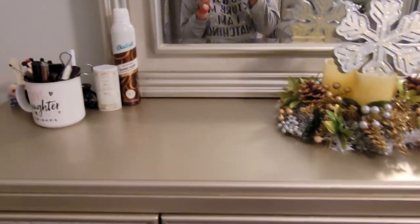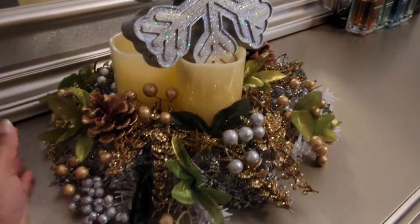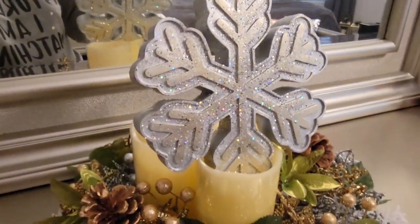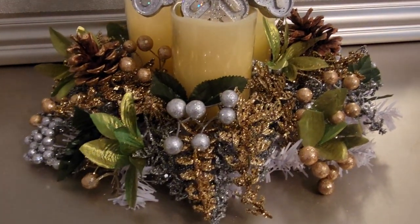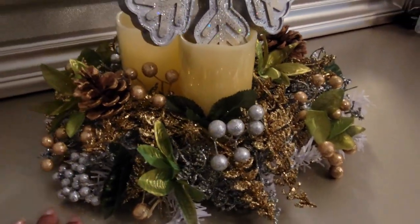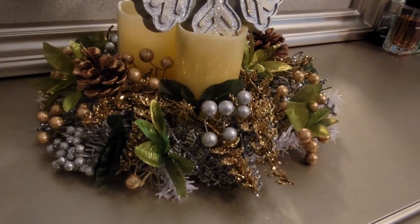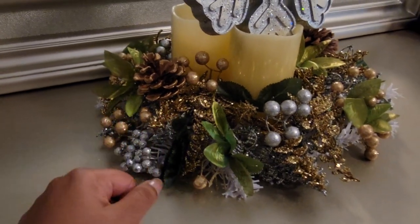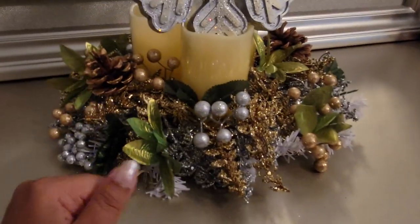And then right next to it is this little dresser. I have some beauty products, some perfume and cologne. And in the middle, I have this wreath that I put together holding some candles, and I have this extra snowflake, and I thought I'll just put it right there in the middle and have the candles hold it up. But it's just so pretty. The color theme for this room was pretty much gold, silver, and green. So that is beautifully incorporated in this little wreath. I've seen these types of candle holders from Bath & Body Works, I believe, and they're pretty expensive, but these are all items from the Dollar Tree. I believe I have a video on how I made this, so if you guys are interested, I will link that video down below as well.